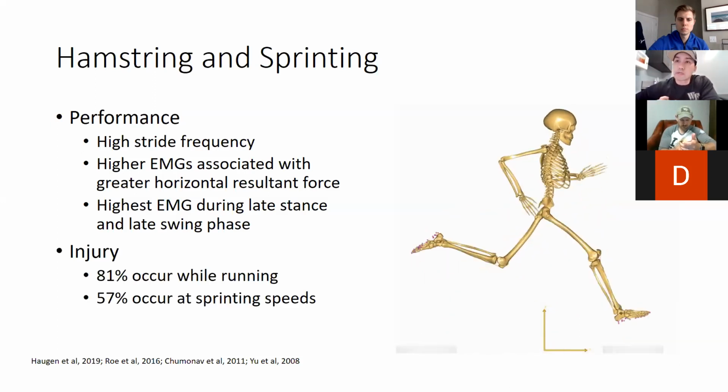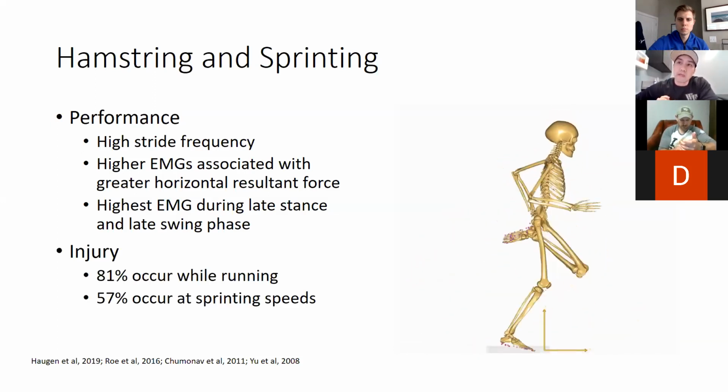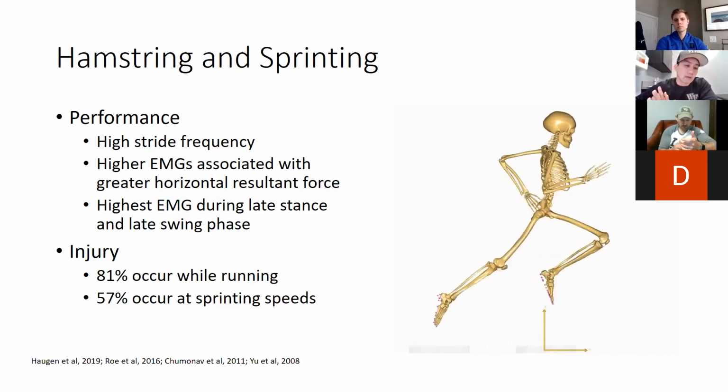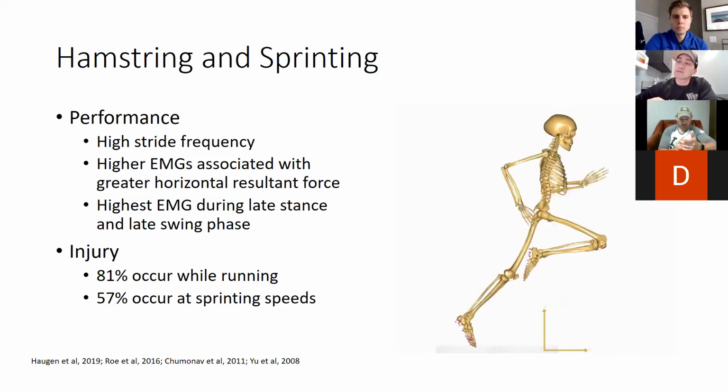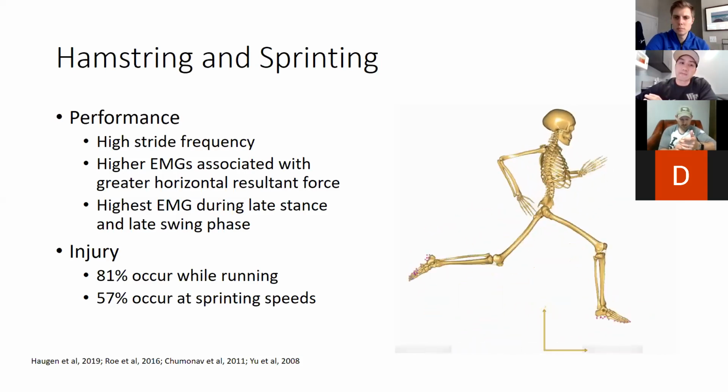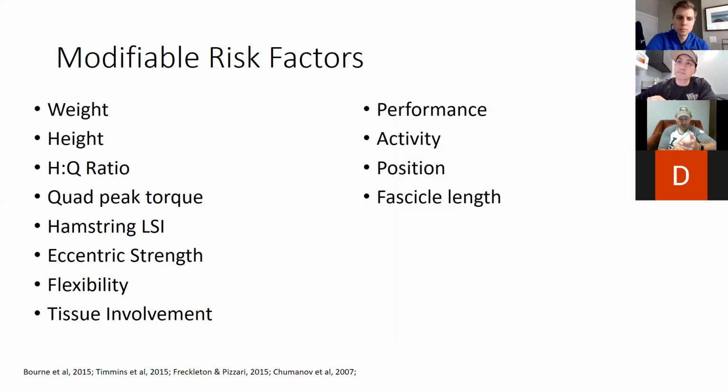As far as injury goes, 81% of hamstring injuries occur while running. Of those running injuries, 57% occur at sprinting speeds. So the hamstring is pretty important in sprinting for both performance and injury. For the sake of time, I'm going to go over just the modifiable risk factors. There's also many non-modifiable risk factors.